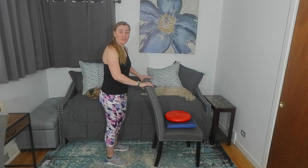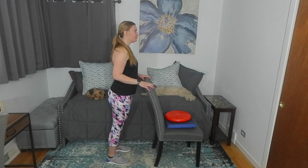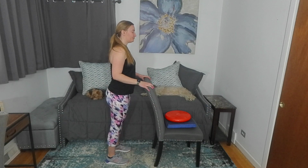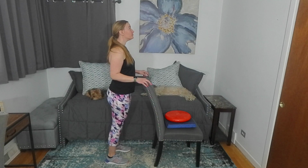All right, that was a long chin tuck, okay? Over a minute, but it's one of the best ones that we can do. The chin tuck, one of the best. All right, so let's get started. Go ahead, both feet up and down on the toes. Remember, slowly lowering, so you're not just dropping.